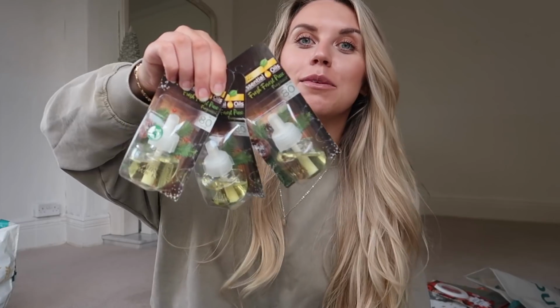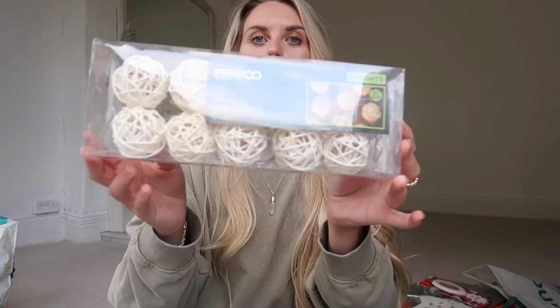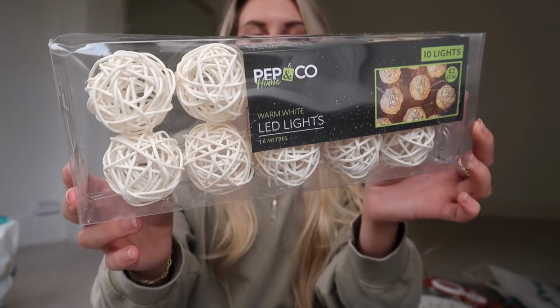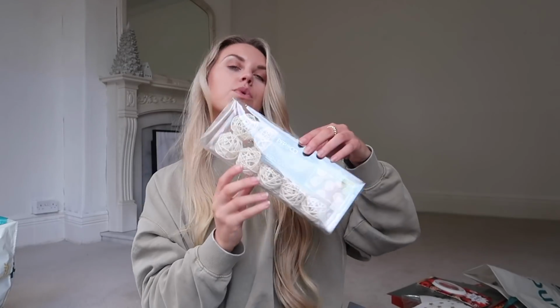Fresh Forest Pine. You may have already seen these in a Pine Speed Clean. I also got these, which aren't really that festive, but I guess you could use them in the window display as well. They are warm white LED lights, 1.6 meters, with a rattan woven kind of straw design. I just think these would look nice, maybe lit up in a glass bowl, maybe even with some potpourri. These ones were £2.